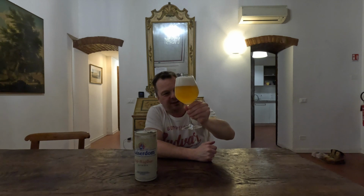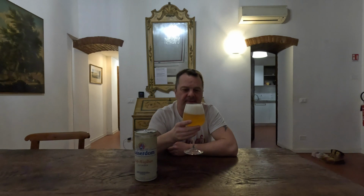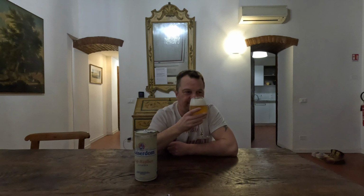Good levels of carbonation. 2-finger white head. Hazy straw coloured beer. Let's get the aroma then. Oh, a little bit smoky. A little bit of smoke on the aroma. Spicy, banana-y, kind of clove-like. It smells really good. Let's dive in. Cheers, everybody.